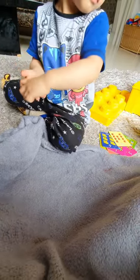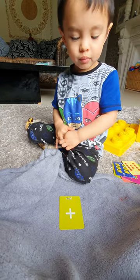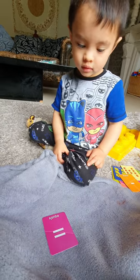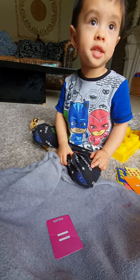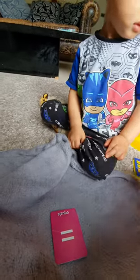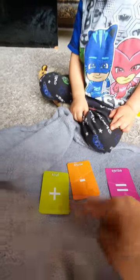Well done. Okay, so what's this one? I don't know. Plus. 3, 2, 1. What's that? Plus. Yes. And what's this one? Equals. No. Minus. And this one? Plus. Equals. Yeah, that's the equals. This one is minus. You get confused. Minus, equals, plus. Okay?